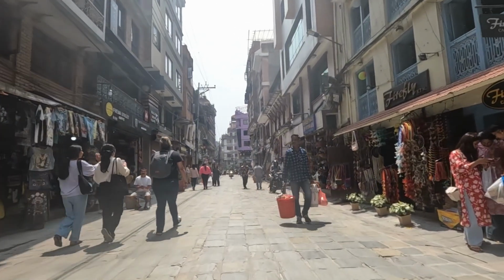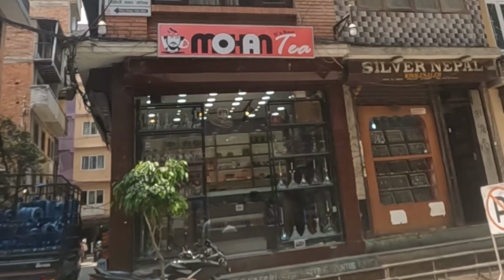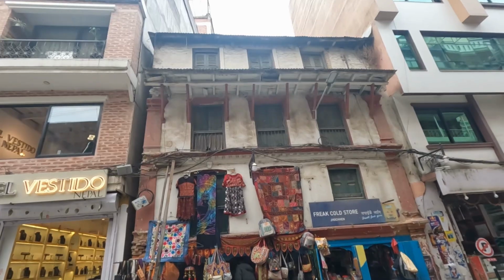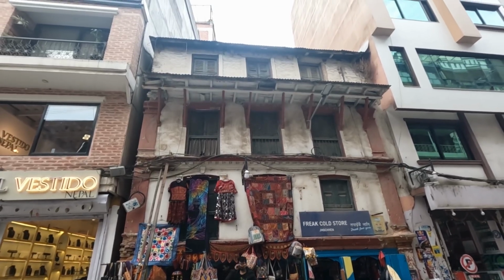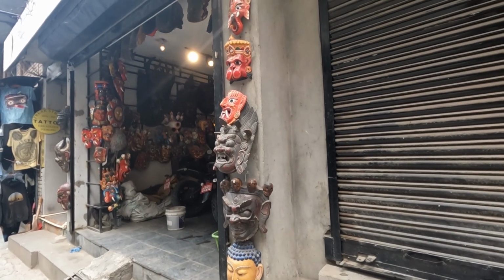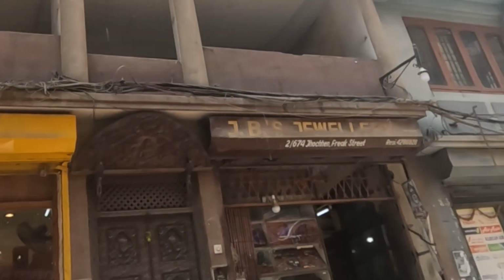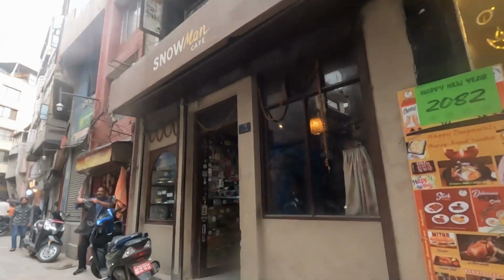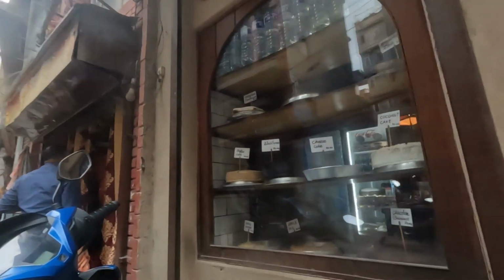In the 1960s and 70s, Western tourists on the hippie trail flocked to this neighbourhood, Freak Street, mainly drawn in by government-run hashish shops, since marijuana was legal in Nepal back then. These days there's not much left as a reminder of those old days except for a few pipe shops. But there is one cafe that has stayed open all these years, the Snowman Cafe, so we just had to pay it a visit and try some of the cake.